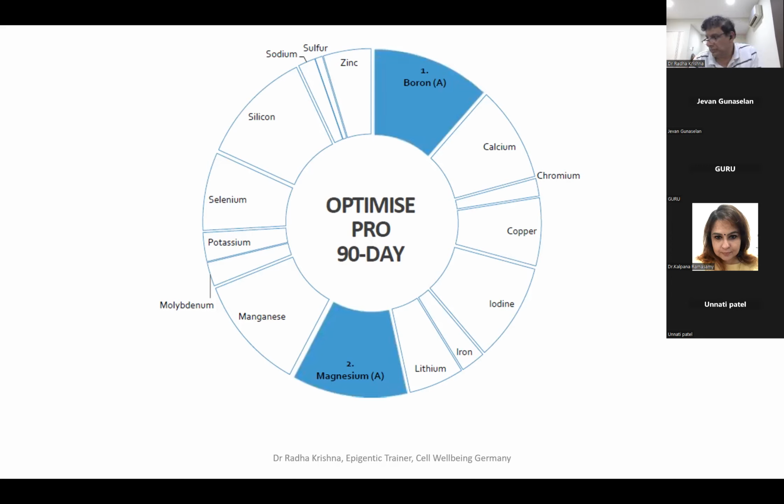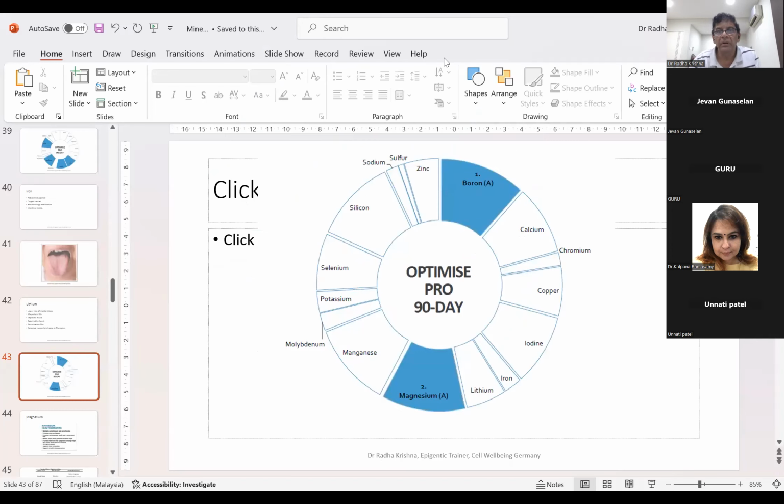Okay, magnesium. So can you see magnesium? Okay. What I'm going to do is put a pause to the recording. Okay, sorry.